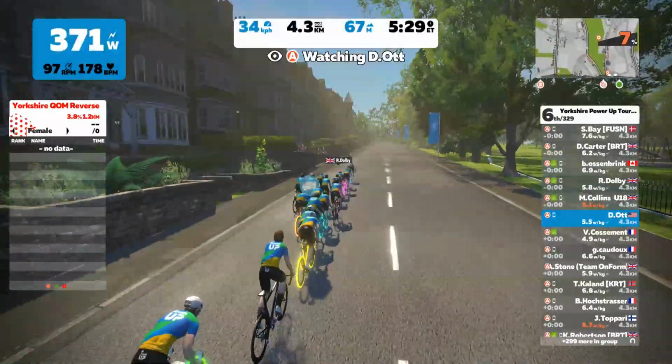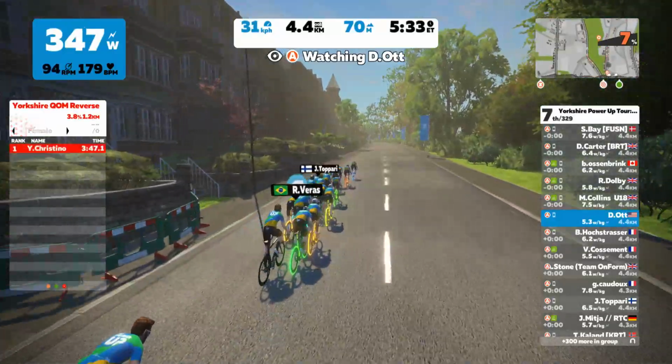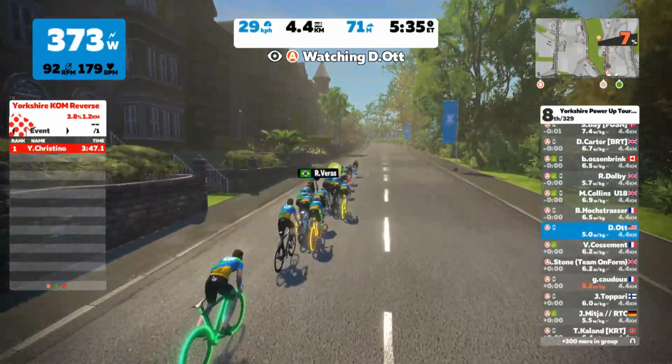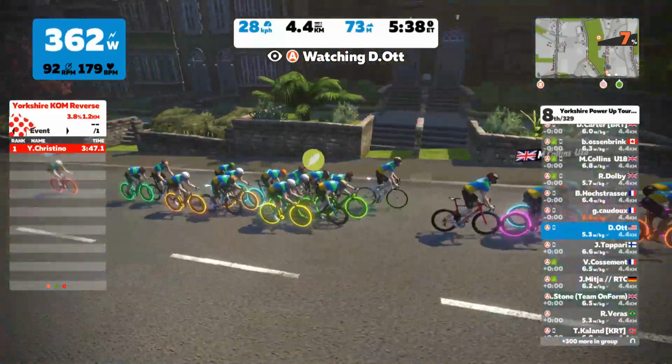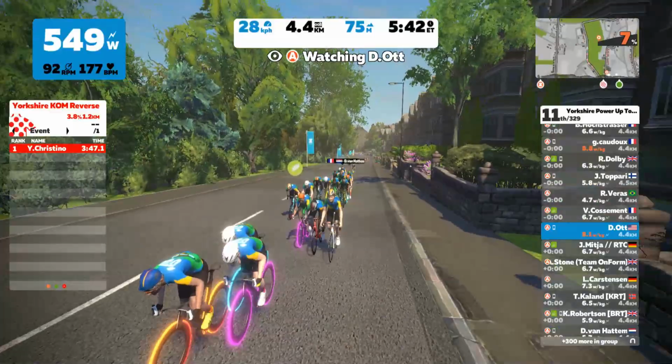As we're looking at about a 6% gradient here, Diot now at 6.2 watts per kilogram. He makes his way up the right-hand side of the pack. Soren Bay from Fusion is jumping into the race. I'm surprised to see that as Bay. I was expecting him to be in the Fusion ECT race, but perhaps he's just jumping in for a doubleheader for some training.